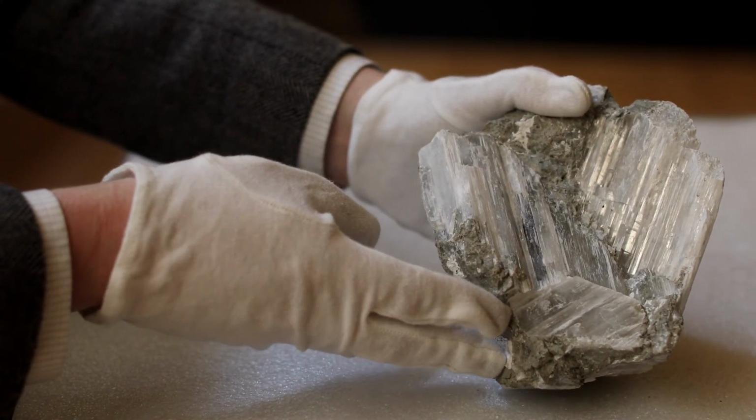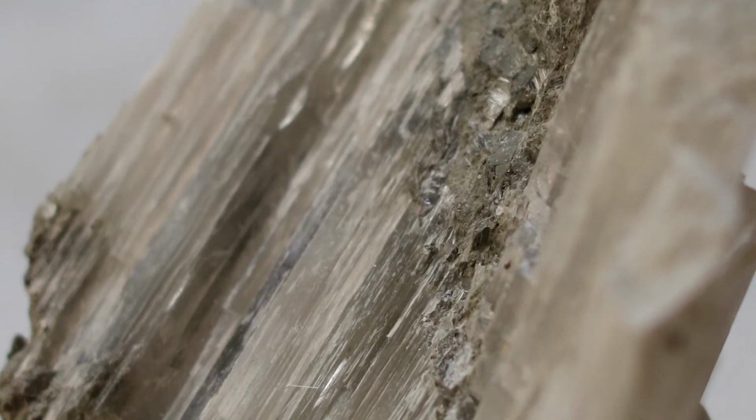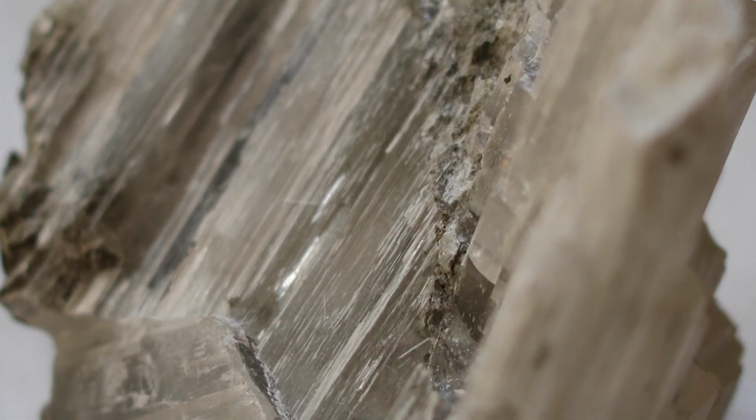When Kernite was discovered in 1926, it very quickly became the leading borax ore and was a very large deposit in Boron, California. If you would like to see our Kernite specimen, you can find it in case 49 on the first floor of our main gallery.